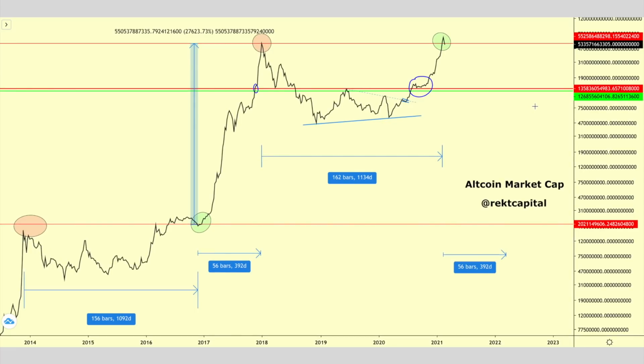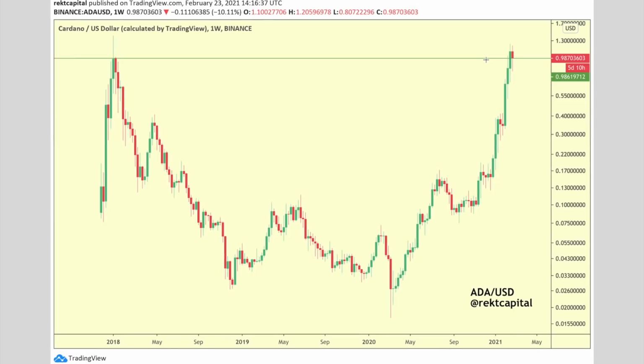And even if we zoom out even further for Altcoin Market Cap, this is why it's so important. What a significant event this current pullback truly is. Because the last time Altcoin Market Cap was able to successfully retest old highs as a new support was back here, 2014 highs, and then 2016, 2017 support preceded a 27,000% increase in the span of just over a year. This is how significant this event is, guys. And this is something I was talking about in the previous videos, as you guys know.